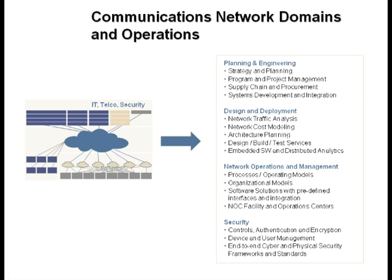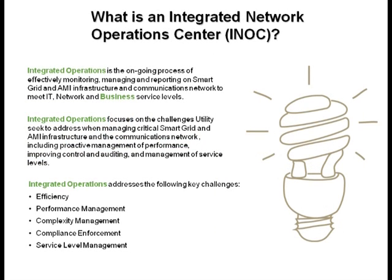If these things can't run, we're not going to be able to deliver to the expectations of the business, and we won't be able to commit to the SLAs that the business and the applications ask for. So the need for network operations, the need for infrastructure operations becomes very critical. So let's talk about integrated network operations. What is that and why is that important?